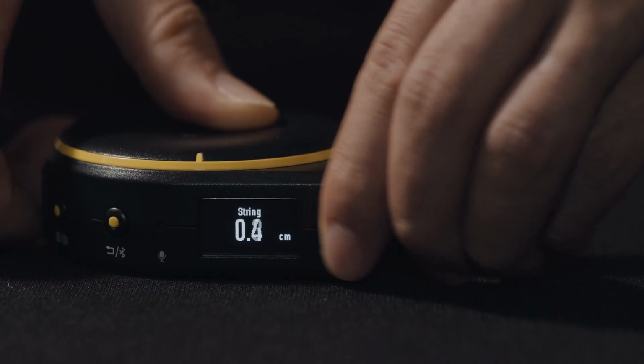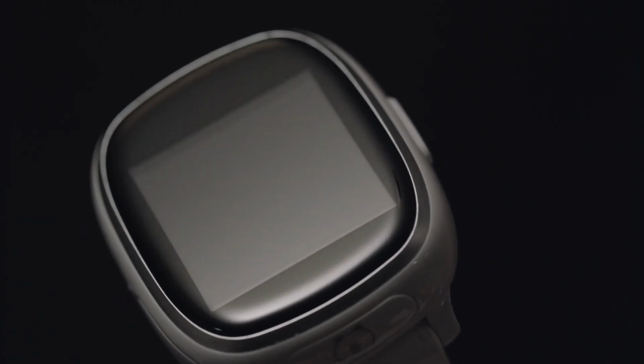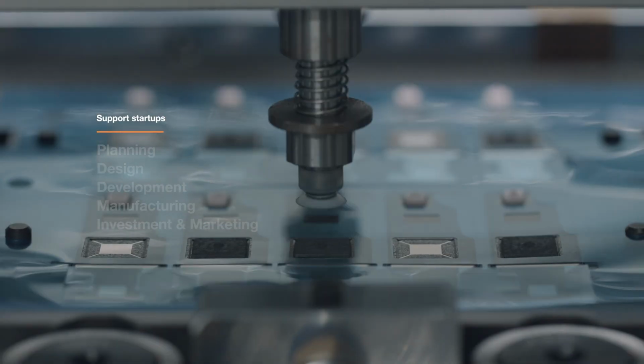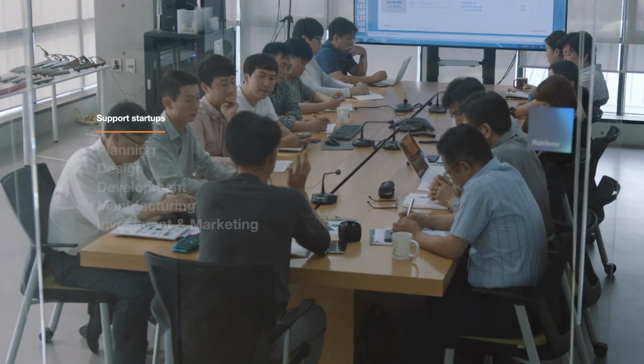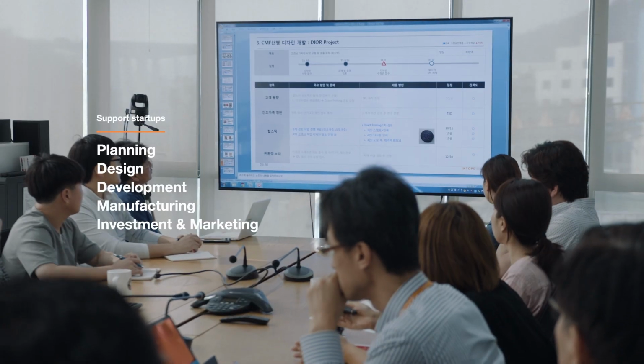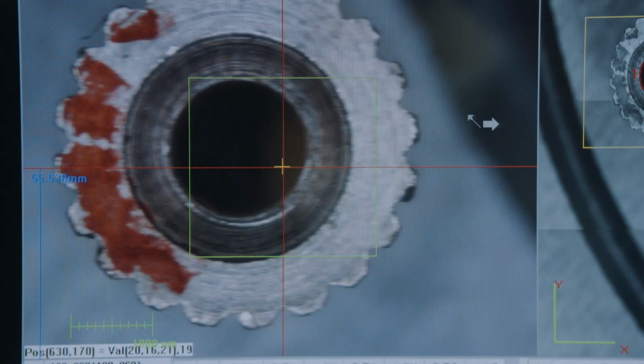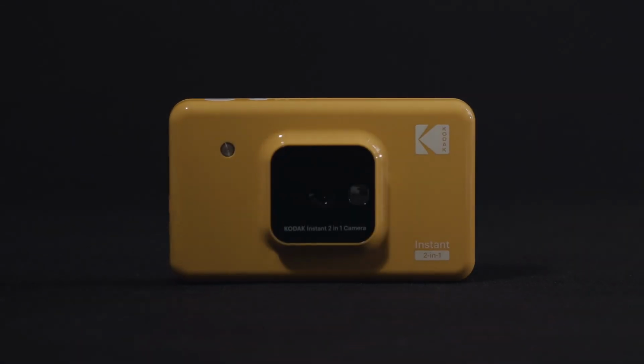Paper Program was launched by Intops to help promising hardware startups with strong, competitive ideas in their journey to the right product. Paper Program provides overarching support in planning, design, development, manufacturing, investment, and marketing to qualified startups. Startups are our future partners and clients. We believe that their success is our success.